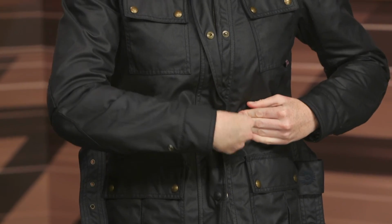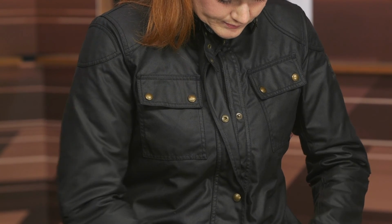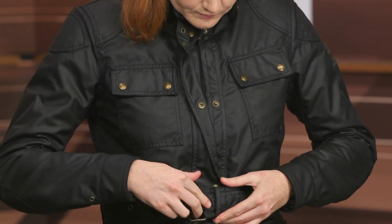All right, Kelly, if you could go ahead and zip up for us, please. So there you go, that's your 360 overview of the Belstaff Trialmaster Pro women's riding jacket. Again, this is a jacket that has that eye to detail, is definitely designer minded in all of the different materials that they incorporate throughout. And it's gonna be best for your cold months of riding. It doesn't have a lot of venting, has that permanent waterproof liner, so just bear that in mind when you're considering this jacket for your riding wardrobe.